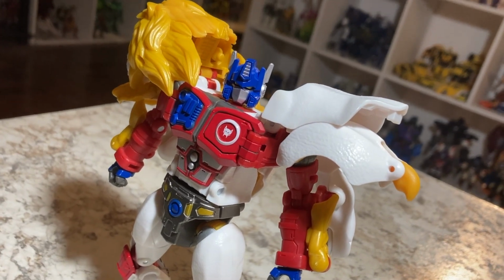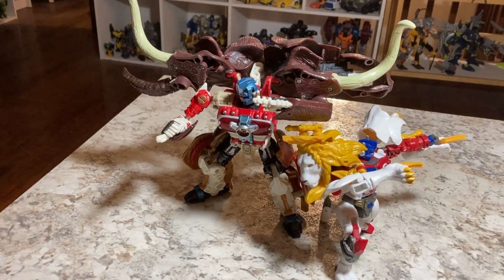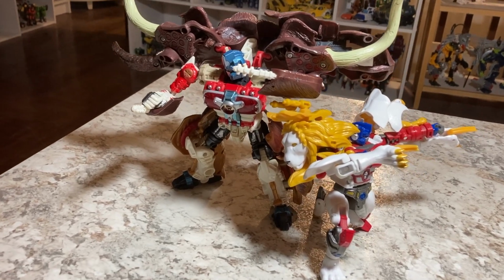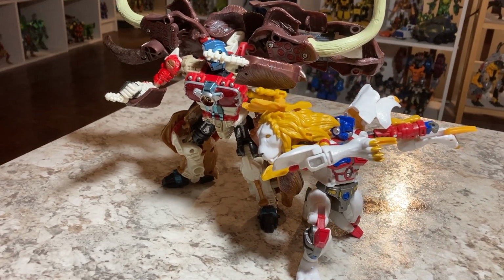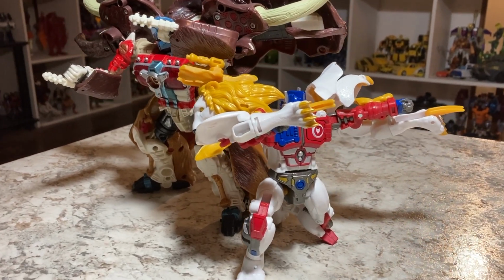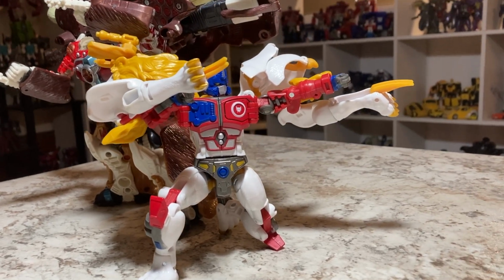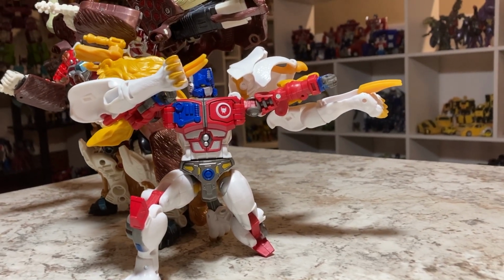So it's really nice to actually get a nice Generations version of him, and it's really cool that we're doing Japanese Beast Wars characters, because some of those characters are hard to get if you don't live in Japan, and not all of them are worth getting necessarily. So it's great to see that they're actually going into that territory, and in the main line as well, showing that we can do Japanese characters in the main line and have them still be popular. But yeah, no, he's a really great figure.